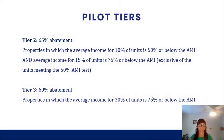Tier 2 is 65% abatement. Qualifying properties in which the average income for 10% of the units is 50% or below AMI, and average income for 50% of units is 75% or below the AMI, exclusive of the other units meeting the 50% AMI test. And Tier 3 is a 60% abatement. This is available to properties in which the average income for 30% of units is 75% or below the AMI.